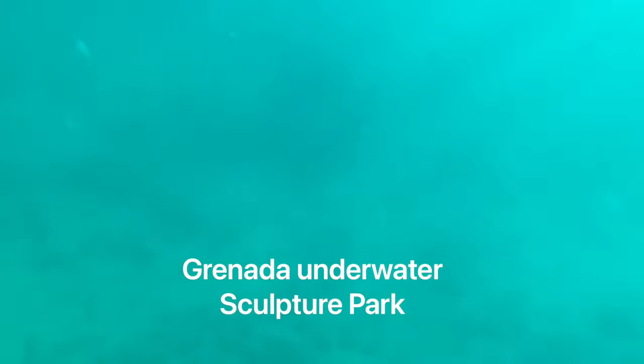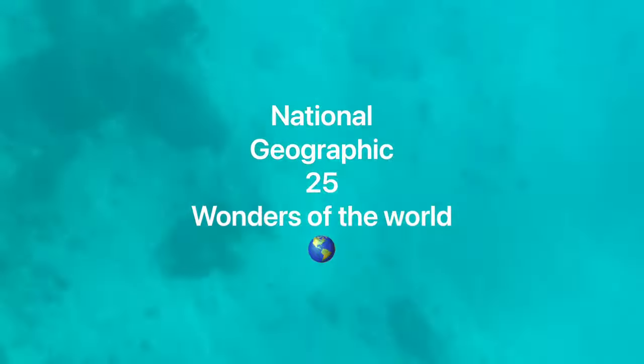So by this point, Neil decided he was going to stay on the surface and essentially have a snorkeling type of snuba adventure. I myself was able to take on a couple weights and descend down a little bit deeper with our guide. So Grenada's Molinere Underwater Sculpture Park, I think I said that right, is one of National Geographic's 25 wonders of the world.